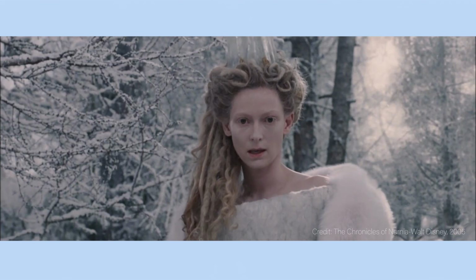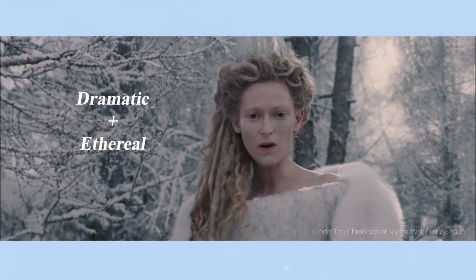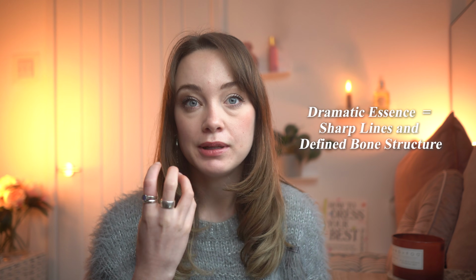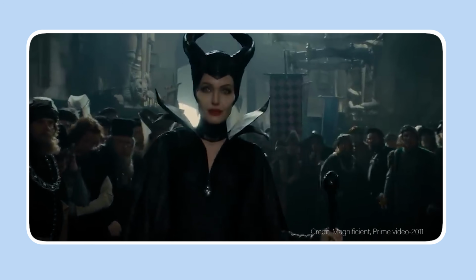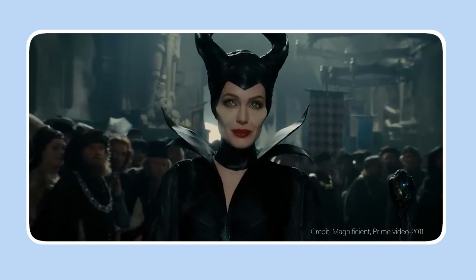Tilda is so perfect for the role of the White Witch in Narnia because of her mix of dramatic and ethereal essences. She has very sharp yet otherworldly features. You will often see villains cast with dramatic essence. Dramatic is essentially having lots of sharp lines in your bone structure and facial details. It creates a strong, powerful, intense look. So lots of your favourite villains will have this essence.